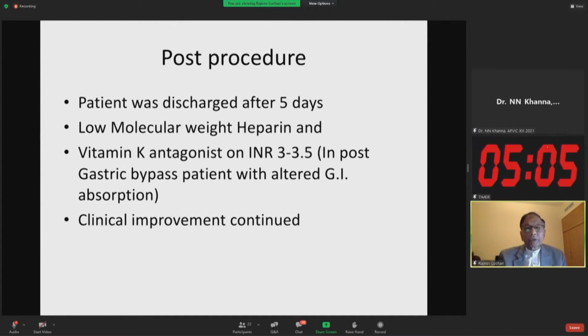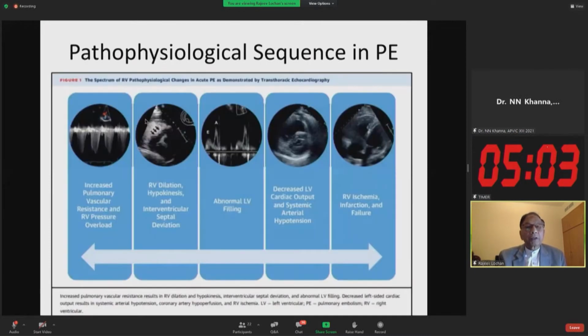Clinical improvement continued, and this is the general schema which has been described. There is increased pulmonary vascular resistance, which increases RV pressure and RV overload. Dilatation of the RV compresses the left ventricle by pushing the interventricular septum to the left, causing diastolic dysfunction and decreased LV cardiac output at a later stage because the RV is compressing the LV, and eventually RV failure, and that's how the patient succumbs in this situation.